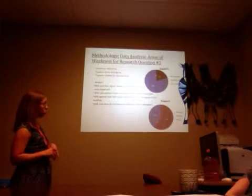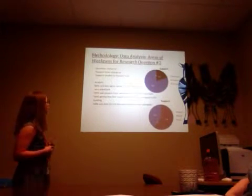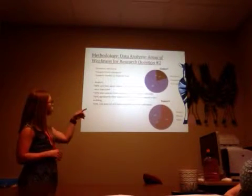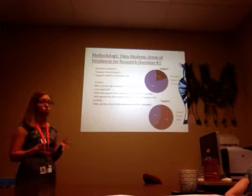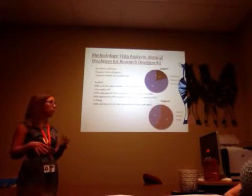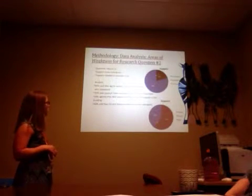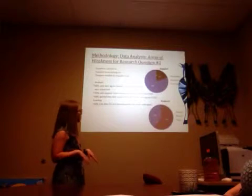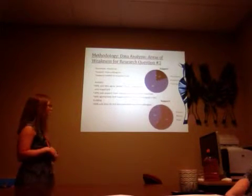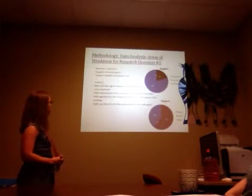The next one was support, support for one another, and how it relates to trust. 80% said that they agree that support from your colleagues is very important. 20% said somewhat important, and we didn't have anyone who said that it was not important. 40% over here agreed that they feel supported by other colleagues in the building, and 60% said that they do not feel supported by colleagues in the building.